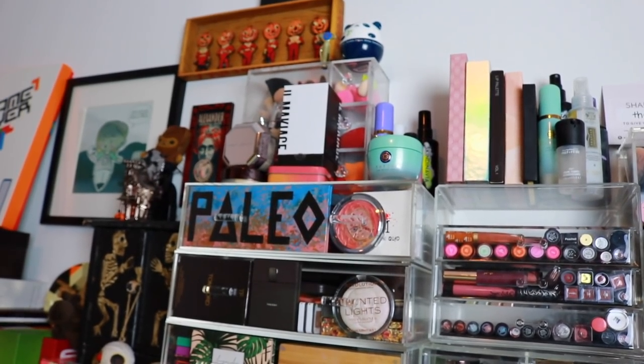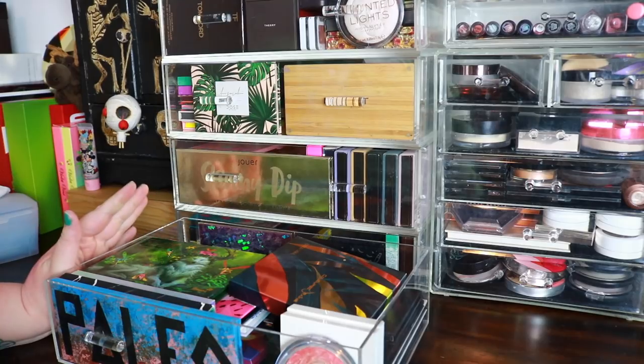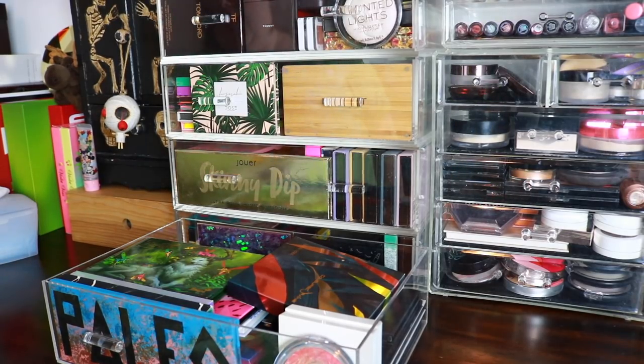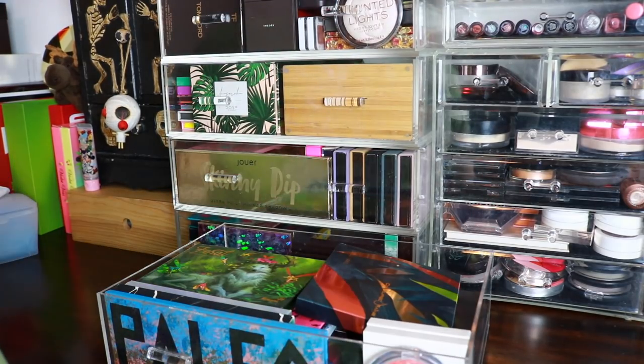Okay, so let's talk about all the eyeshadow palettes in this section. Now these guys aren't quite full because basically on this side I have a lot of my palettes, but these are the ones that are currently in rotation. I like to try to rotate my eyeshadow palettes out, otherwise they pretty much don't get used. So yeah, I'm constantly changing out these drawers. So with that said, most of this is my indie makeup or my single eyeshadow.